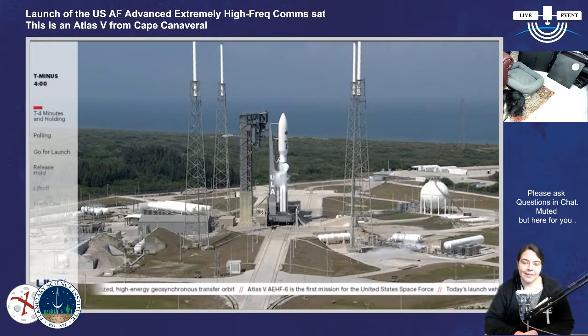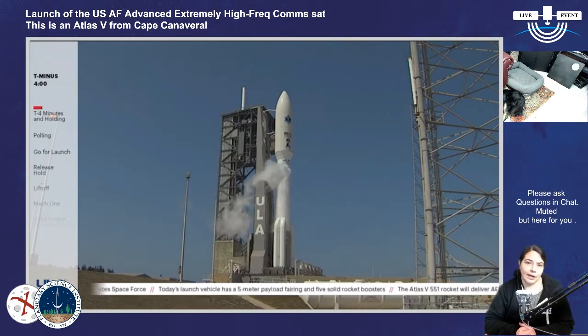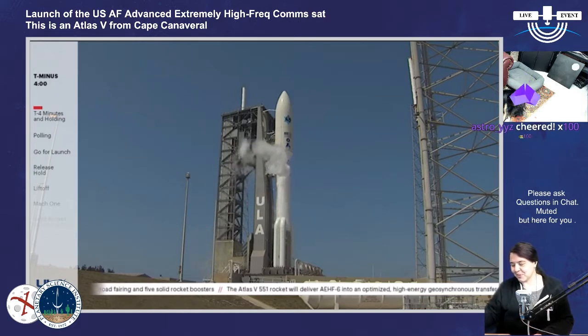So Space Force is not actually a standalone branch of the military, just as the Marine Force is part of the Department of the Navy. Space Force is part of the Department of the Air Force. So just as Marines and Navy units go together but have slightly different purposes, Air Force and Space Force go together. So you will find various different groups referring to this as, thank you, Astro Wise.